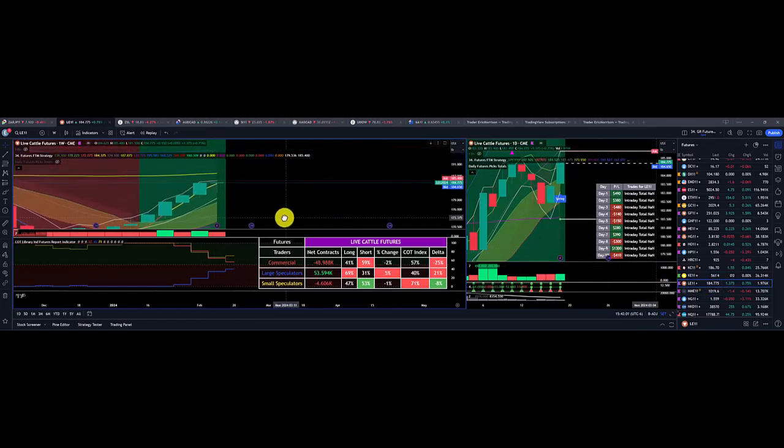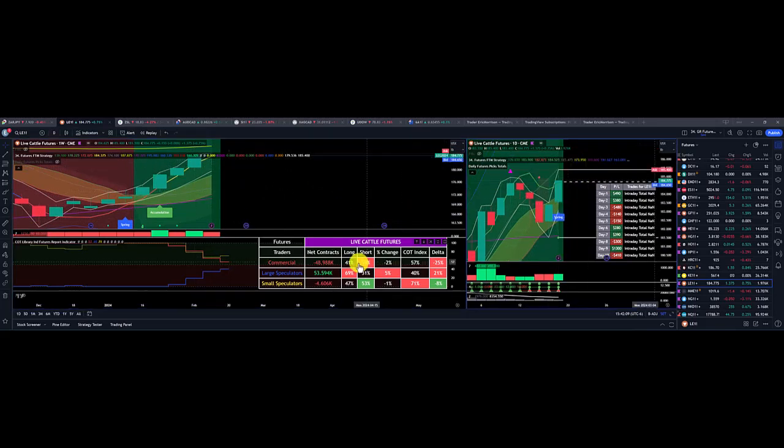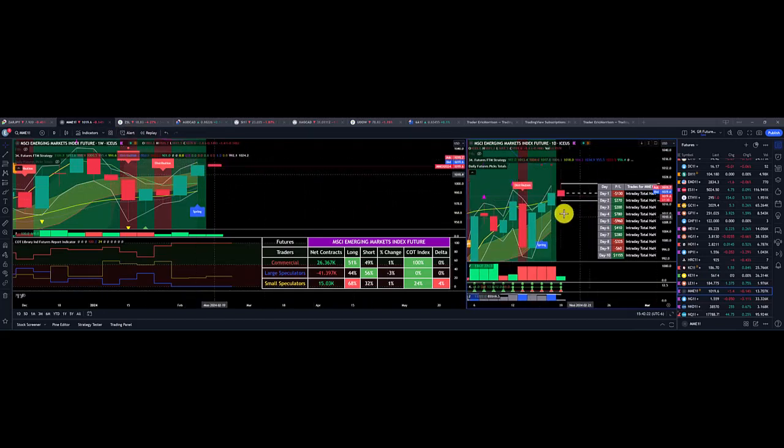Getting close to the RL90. We had a spring from last Friday. However, commercials are on the short side. Emerging markets: we have a spring on the weekly. Currently down a little bit, but we've got a lot of room to the upside once the markets open up.